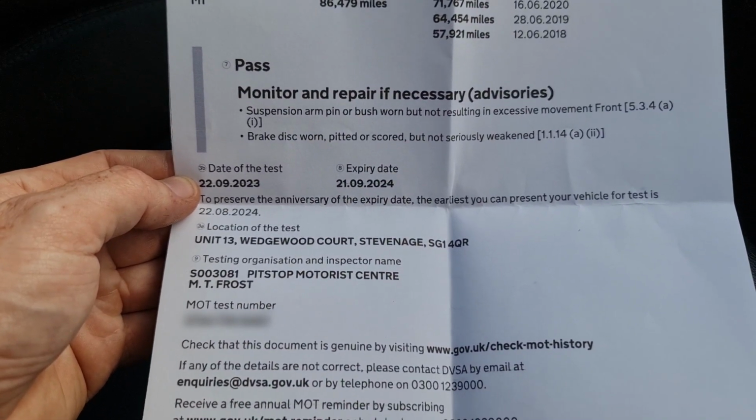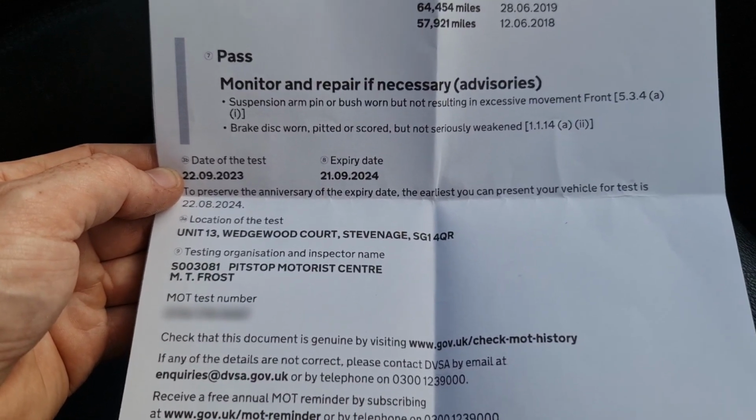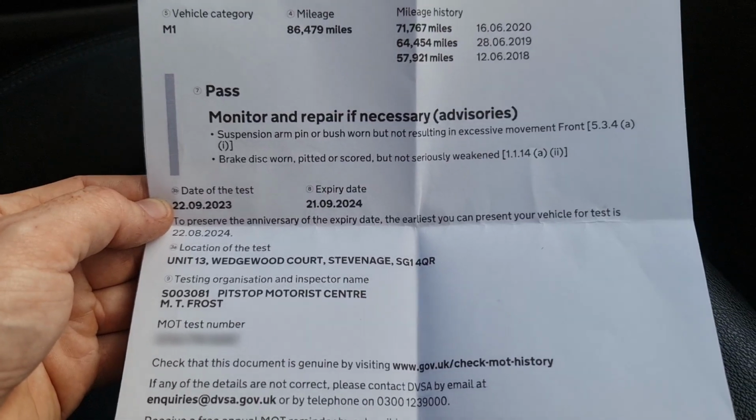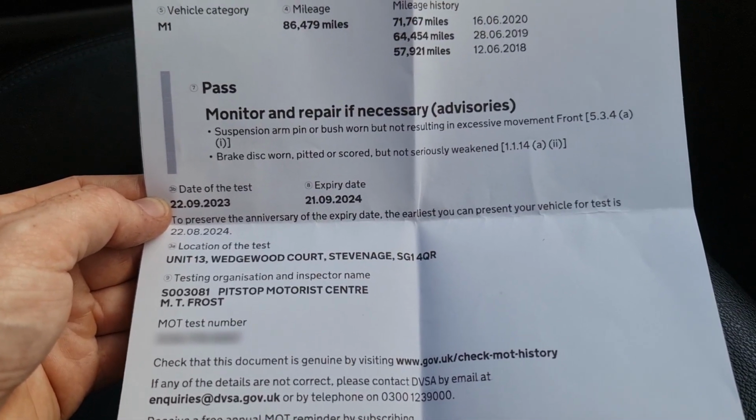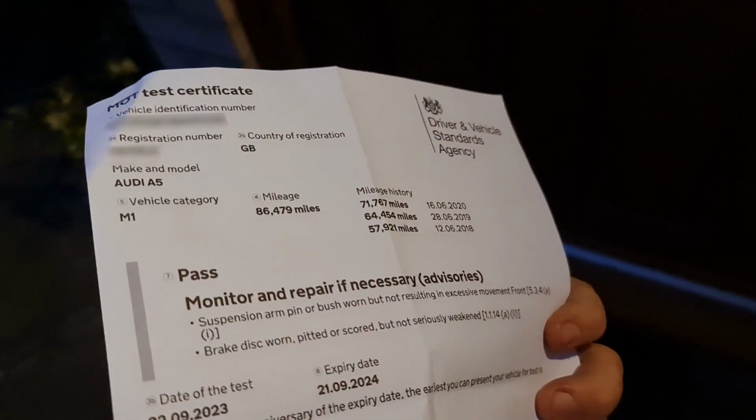Suspension arm, pin or bush wall, but not resulting in excessive movement. There is a slight knock from the front of the car. Brake disc worn, pitted or scored, but not seriously weakened. Also fair, as it's been sat for so long. That is awesome. Well chuffed with that. Let's get this delivered, shall we?